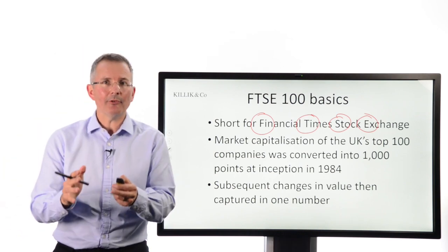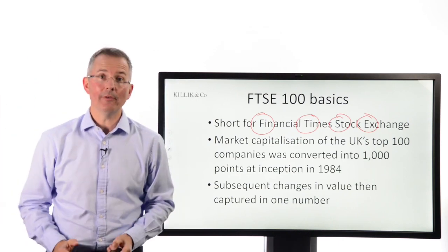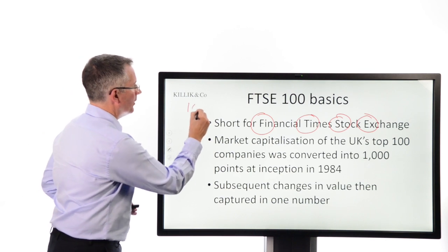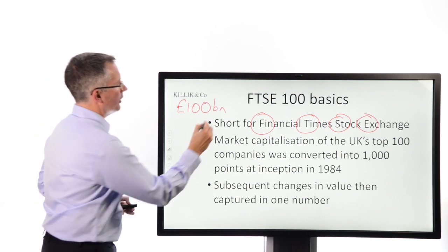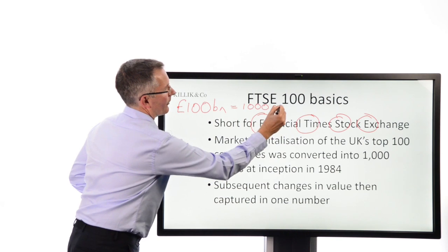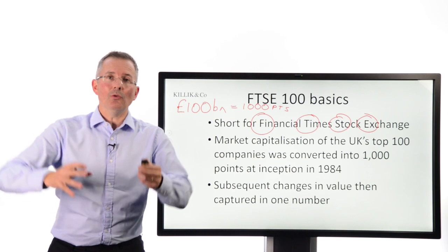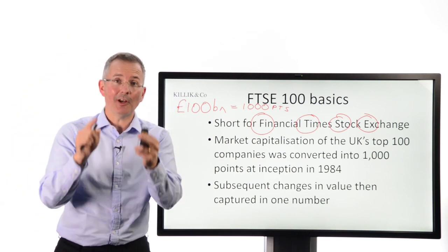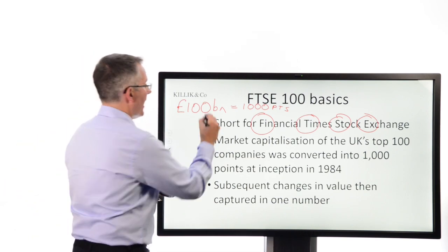Why? Because that will represent a significant proportion of the value of the entire listed universe of stocks. So what you do, imagine that value is 100 billion in sterling. What you do is say, we will call that 1,000 points. How's that useful? Well, it just means that in the future, if the following day you stack up all the companies in a long list, chop off the top 100, look at the value, the market capitalization, you find it's moved, because share prices have moved up, for example, so those companies have grown in size.